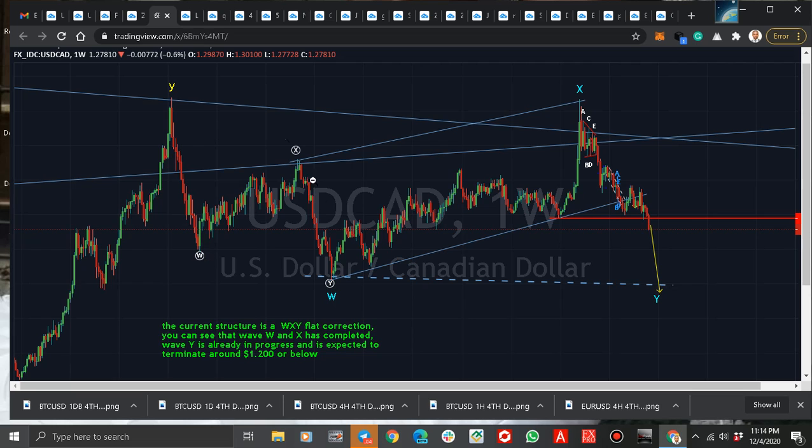This is WXY, smaller WXY. This is W, and this is wave X. And if you watch, this wave X and the beginning of W are almost at par. That's why it's called flat. So we're expecting a drop. This is a weekly chart. It will take a heck of a long time to complete.